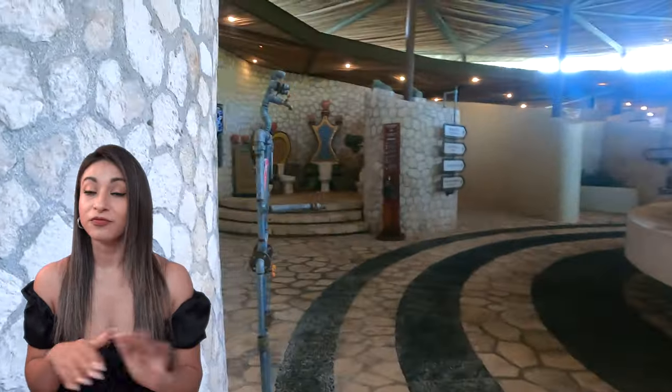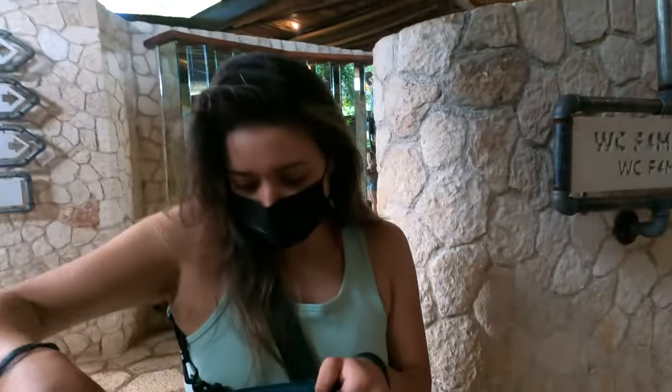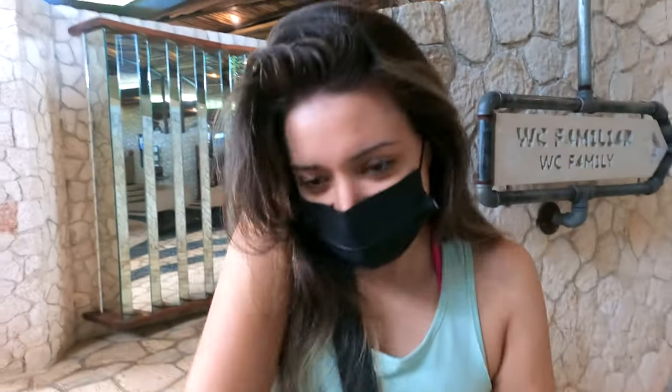So our very first park that we start day two with is Xcaret, and this place is unforgettable to say the least. This is crazy. Did you see the cat? We're going to have bad luck now. No, we're not. See those lockers?